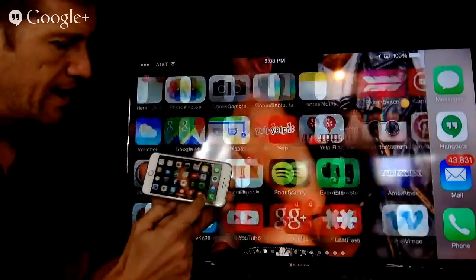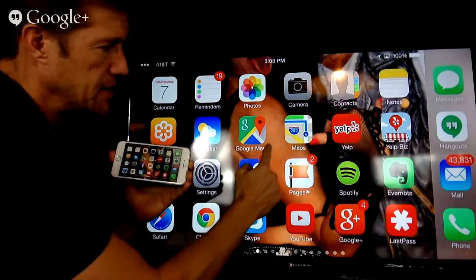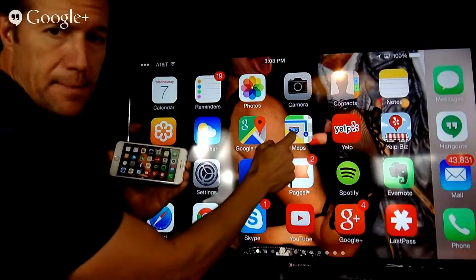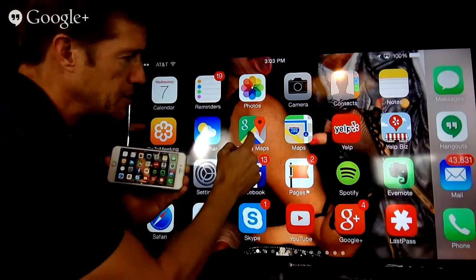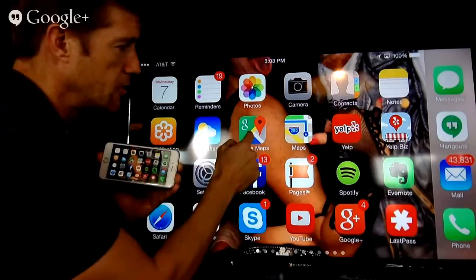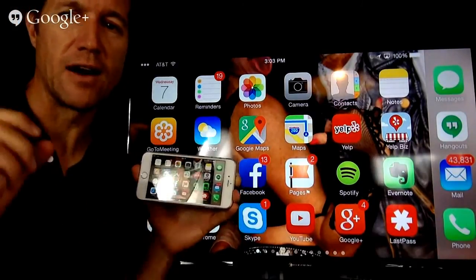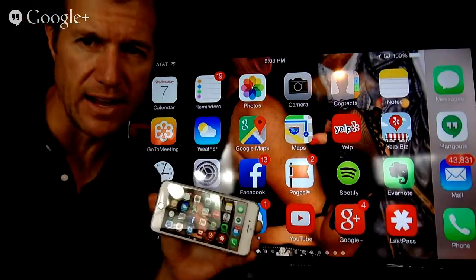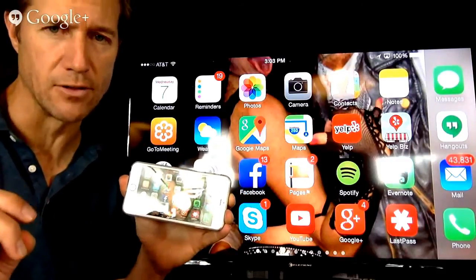Now I want you to know that this app right here, the iPhone Maps application, is different than the Google Maps application. This application comes standard with all iPhones. This application right here is the number 2 most used application in the world, and it's called the Google Maps application. You need to download it if you have an iPhone. If you have an Android, you will have it native on your device. It comes standard on any Android device, so you do not have to download it.